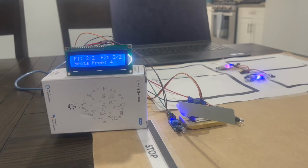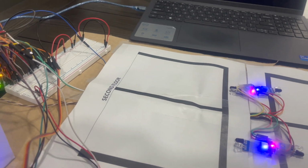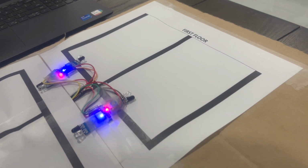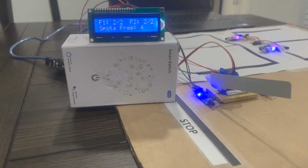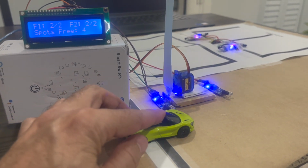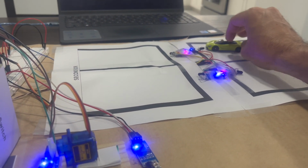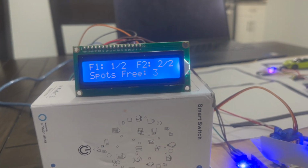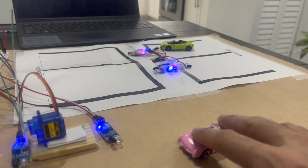As you can see, the display shows that there are 2 spots available on each floor for a total of 4. We have the second floor with the sensor on each spot, the first floor again with the sensor on each spot. We have the servo motor with a sensor on each side to check the detection of cars. Now when it approaches, it detects, and then the second one checks that the other one has cleared. Now once the car is parked, the sensor detects the presence of the car, and then it updates floor number 1 with only 1 spot available.